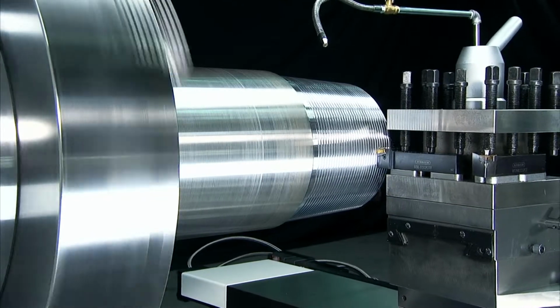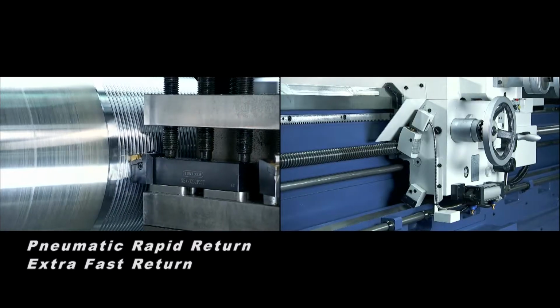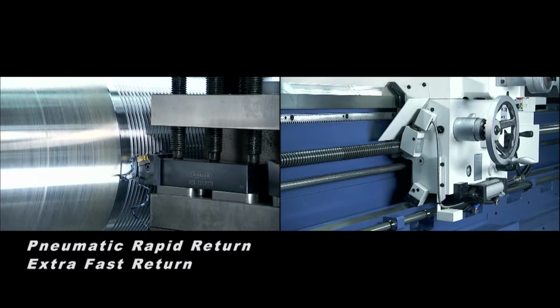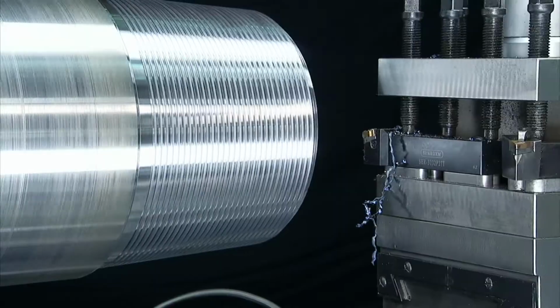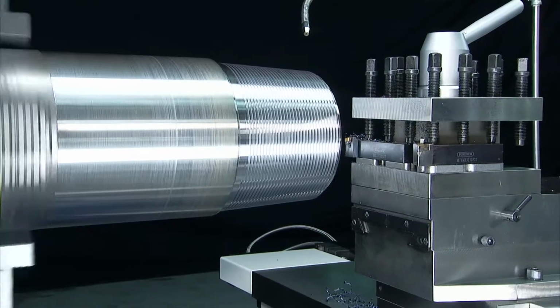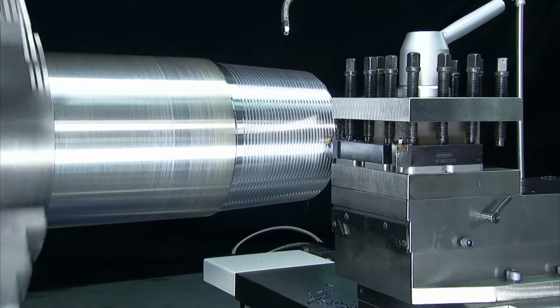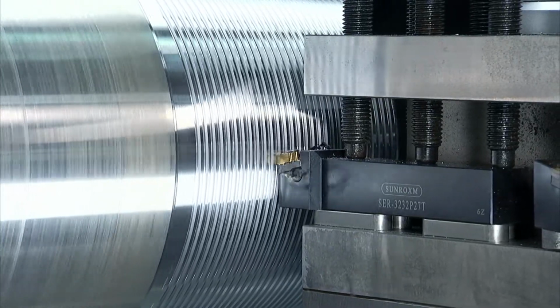The MYDAY Oil Country lathe delivers highly accurate threading with fast return functions for a quick, accurate thread cut. The hydraulic pneumatic rapid threading device makes threading operations faster, simpler and much more precise, and is a must-have function on this type of lathe. This makes this machine the perfect lathe for oil pipe machining.